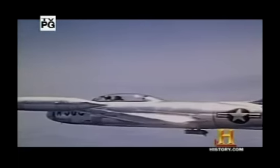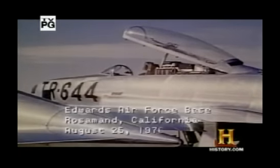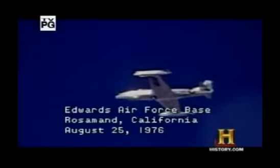The Lockheed T-33, once a staple of the United States Air Force. It was originally designed for use as a training jet from the late 1940s to the 1980s. Generations of pilots trained in this dependable single-engine two-seater.